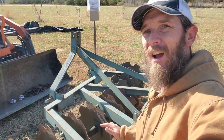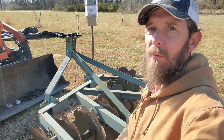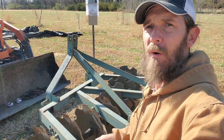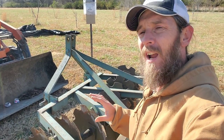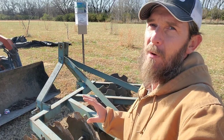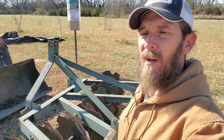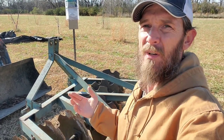So that's a little bit about how I go about buying and selling small farm equipment. I try not to drive more than about 50 to 100 miles for anything. That's about an hour, 2 hour journey, somewhere in there, round trip, 2 to 4 hours, half a day.